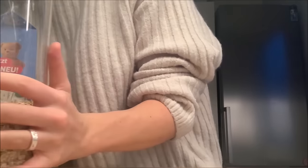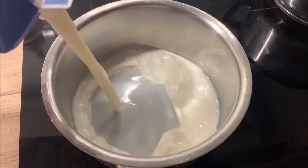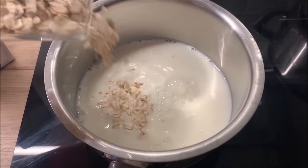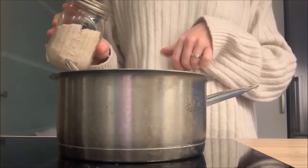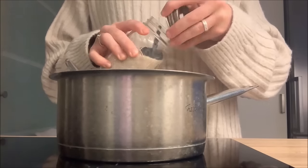And now it is time to make breakfast. We are having pro meal. I'm not up to date with this, I'm sorry. But basically, it's oatmeal with protein powder.